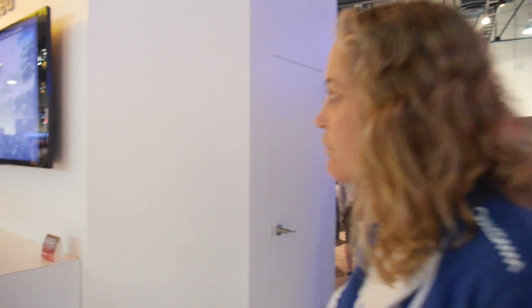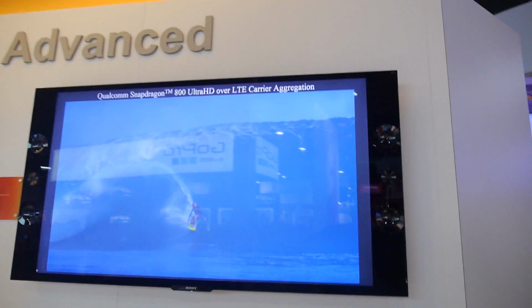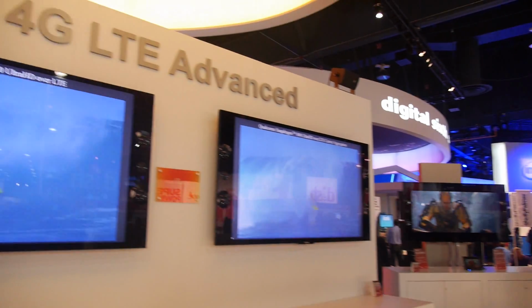Is this also the 805 right here? No, this is not. So this is a 4G LTE? Yes, this is showing off LTE and carrier aggregation. All right. So what are you showing here?